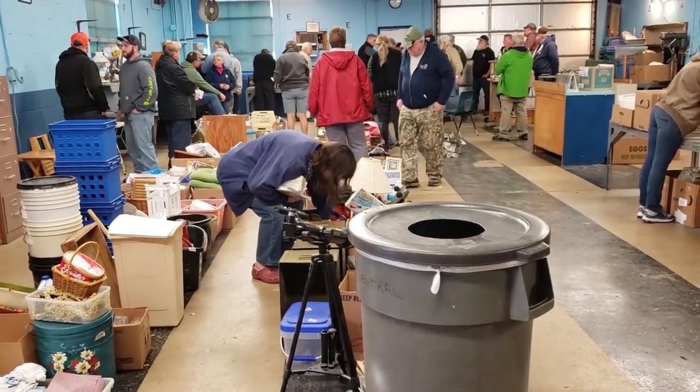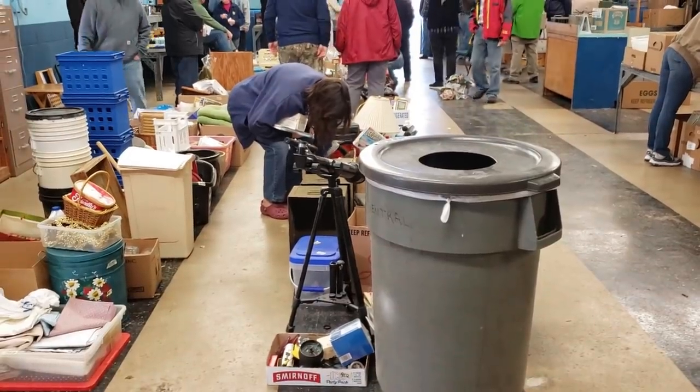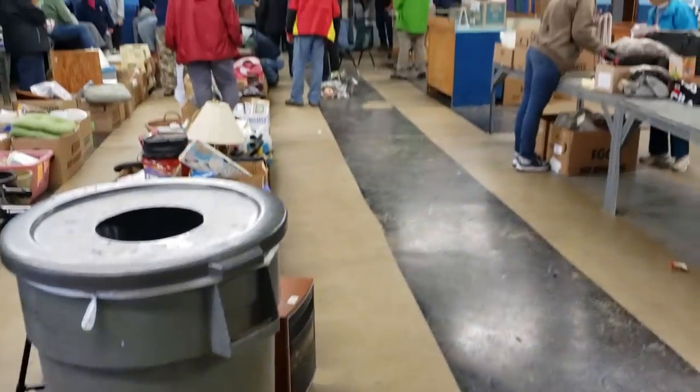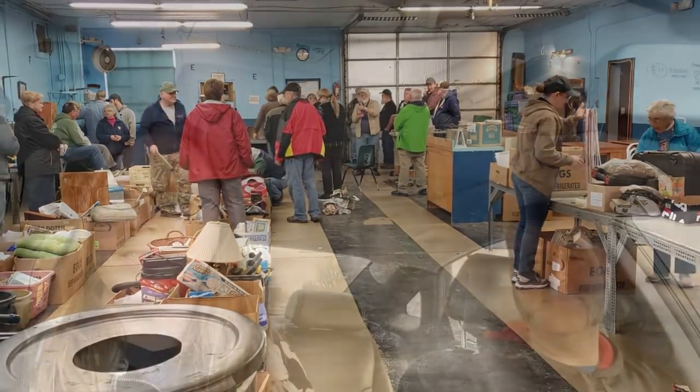$3. Put it on $105. Hog meal. Yeah, $5 too. $1. So $1, put it on $125. Two time jack. Nice little bottle jack. Kind of keep in your pocket in case you have a flat tire.